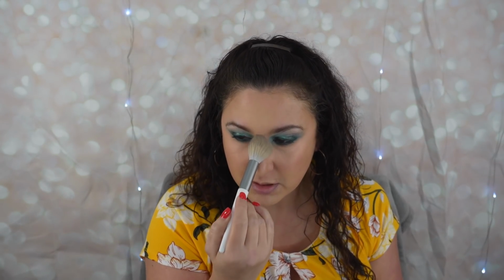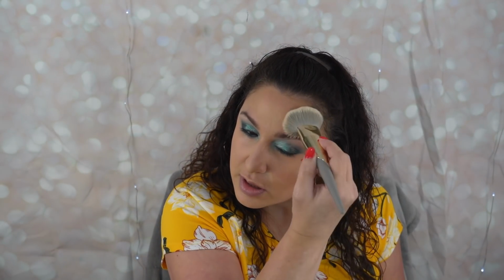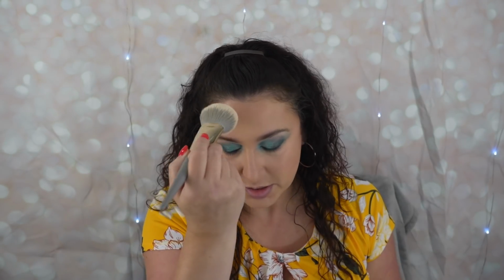This is one of my favorite powders. I do recommend. I absolutely love it. It is a pricier powder, but it lasts a long time. It's really good at blurring and making everything really seamless and smooth. And when you hit your 40s, you know, you need that kind of stuff.